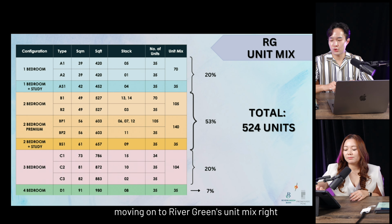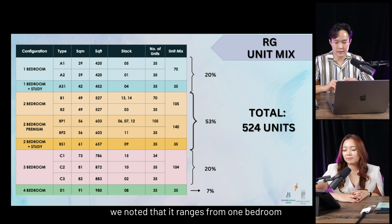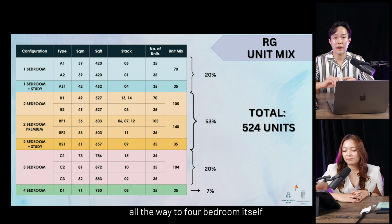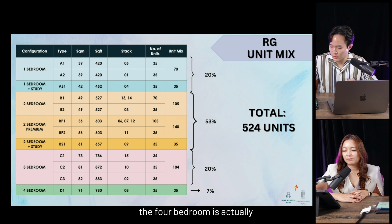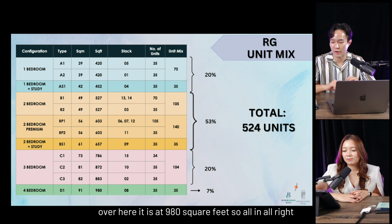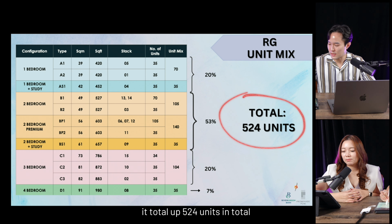Moving on to River Green's unit mix, we noted that it ranges from 1 bedroom all the way to 4 bedroom itself. And you notice the 4 bedroom is actually smaller than most of the other projects over here. It is at 980 square feet. So all in all, it totaled up 524 units in total.